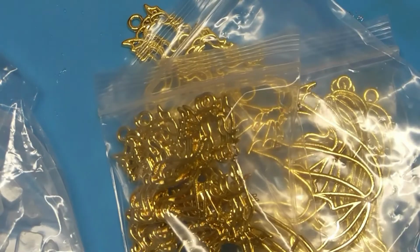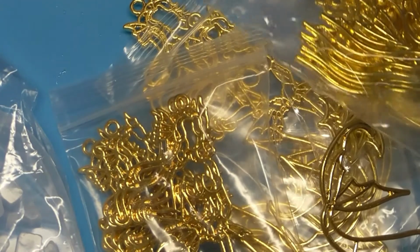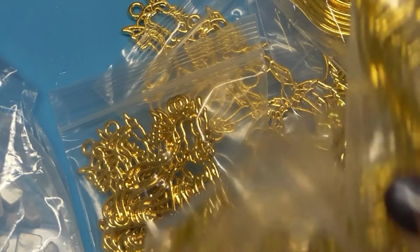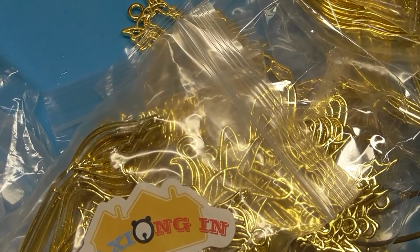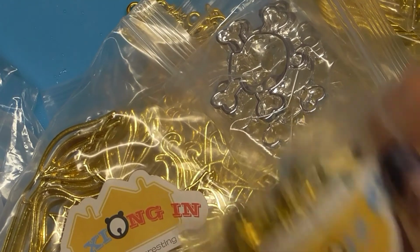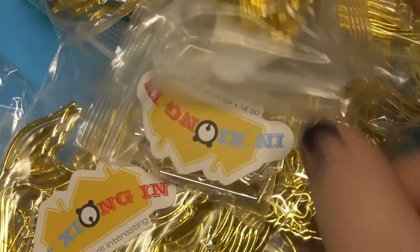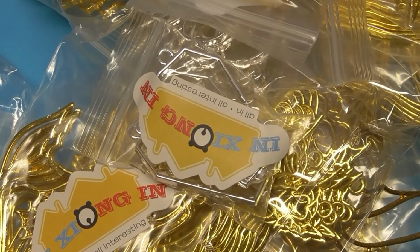Oh, crap, I threw these in here. But I got a whole bunch of these open bezels. So, I don't know how some of these fell out. So, do you see all of those? And obviously, I'm not just going to show them to you like that because that'd be kind of pointless, wouldn't it? You wouldn't be able to see them. Anywho, so let's leave these aside.